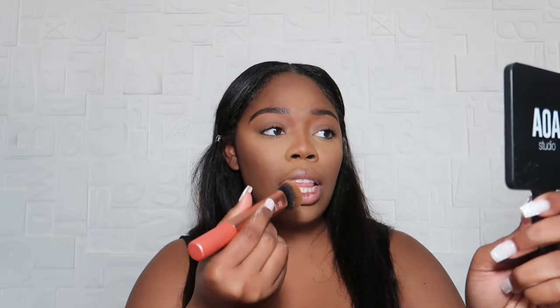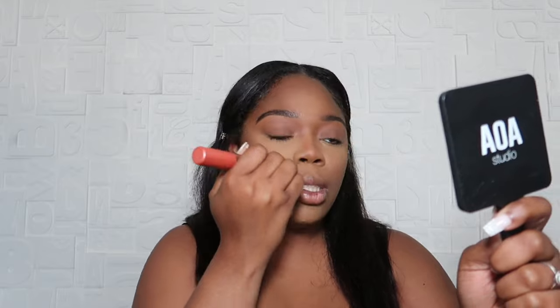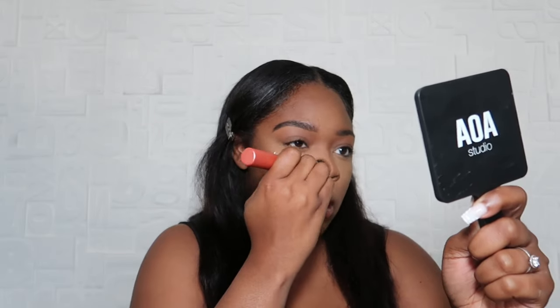Then what I like to do is go in and just blend out the lines. Blend out the lines where the contour and the concealer meet, to make sure there's no harsh line, because we don't want that.